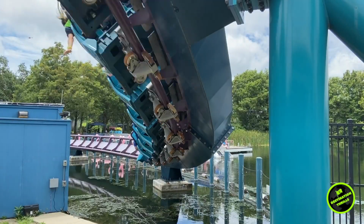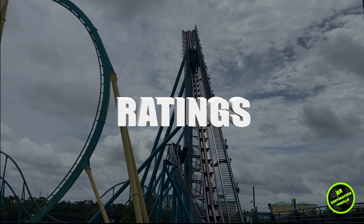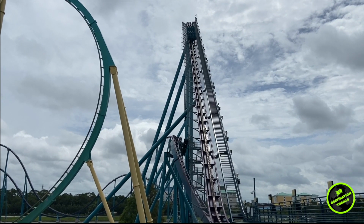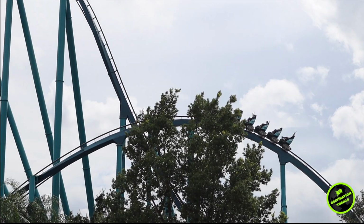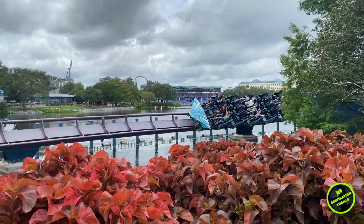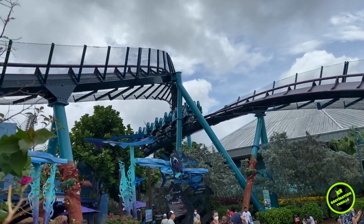So now that we've looked at the ride experience, it is time to give you my ratings of Mako. If this is your first time watching one of my coaster reviews, I will be rating this coaster in 5 specific categories: intensity, fun, uniqueness, comfort, and duration. Then I will give the ride an overall score at the end. All ratings will be on a 0 to 5 scale.